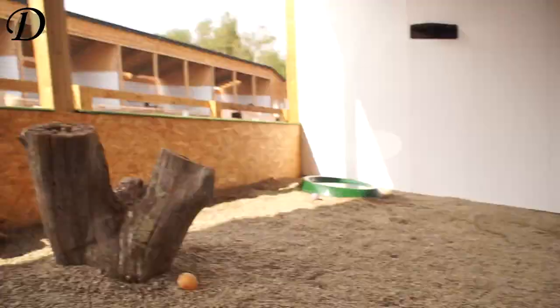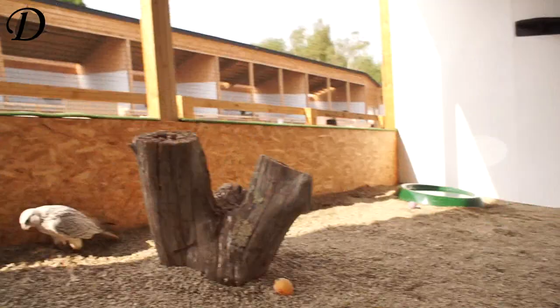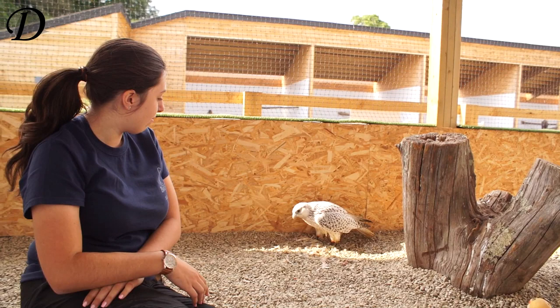The Gyrfalcons are one of the biggest falcons. Well, they are the biggest one, mainly from tundra areas. Puddle is still a baby. I've got Sammy in here with me, so I'm not on my own, but the idea is just to play with him, to keep him occupied because he is young. But he doesn't get flown.